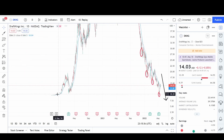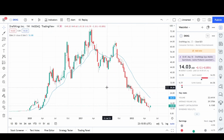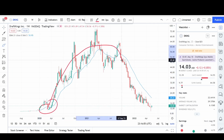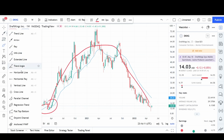We are near IPO prices and all-time lows for the stock, and I'll go ahead and talk about it on the weekly chart. Here we have the weekly chart for DraftKings, and we pretty much made a 100% retracement. Whenever we see a big up move like this and we start coming back down, most likely we're going back to the starting point, and that's exactly what we did. And we did bounce from pretty much the all-time lows for this stock.